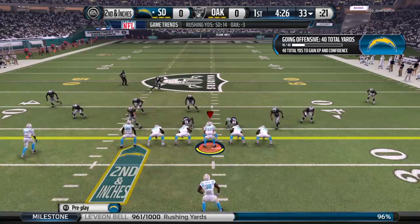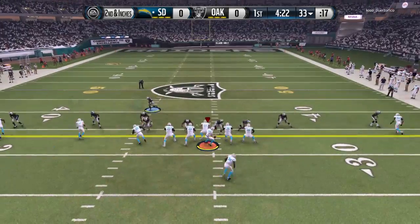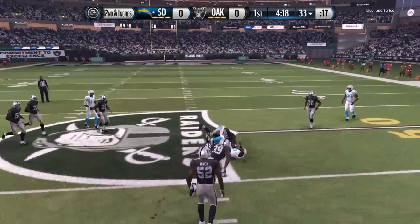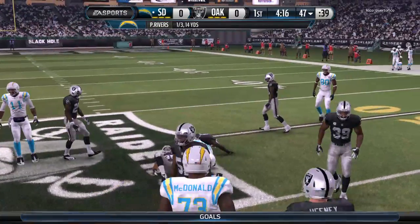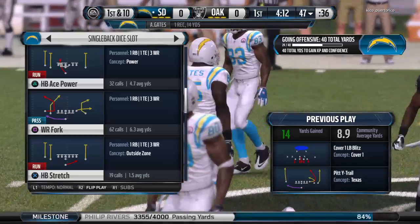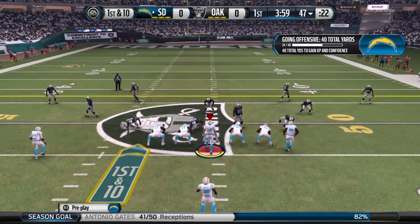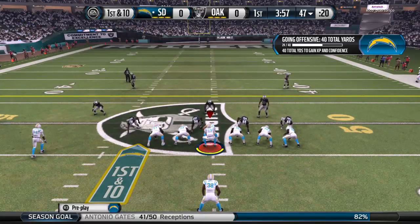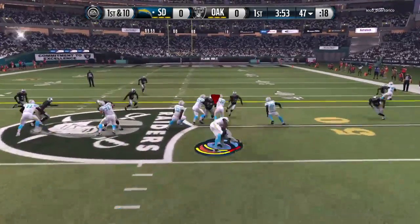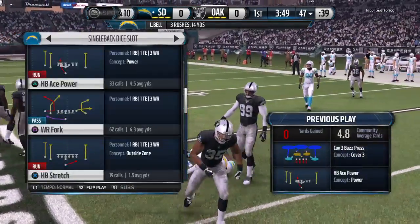This has got to be a blitz. Look how everybody's crowding the line of scrimmage. He'll throw it over the middle. A nice grab. No doubt he was going to hold on to that one. The Raiders defense now loading up, expecting pass with a dime defense. First down at the 47. Bell's marked down at the 47.